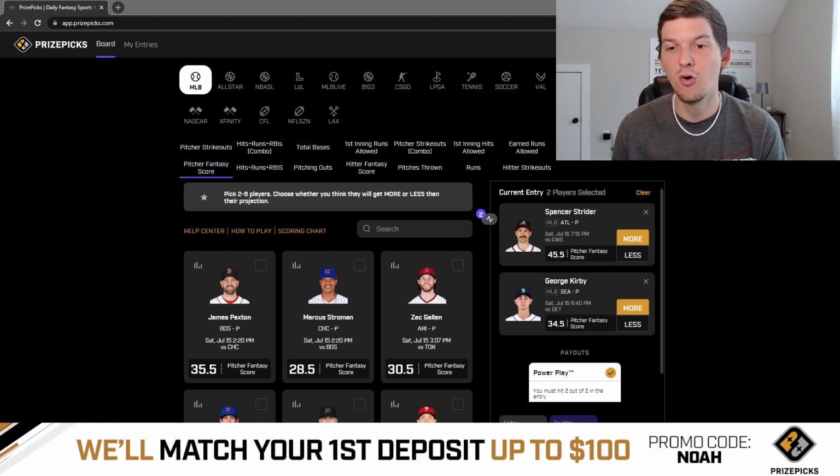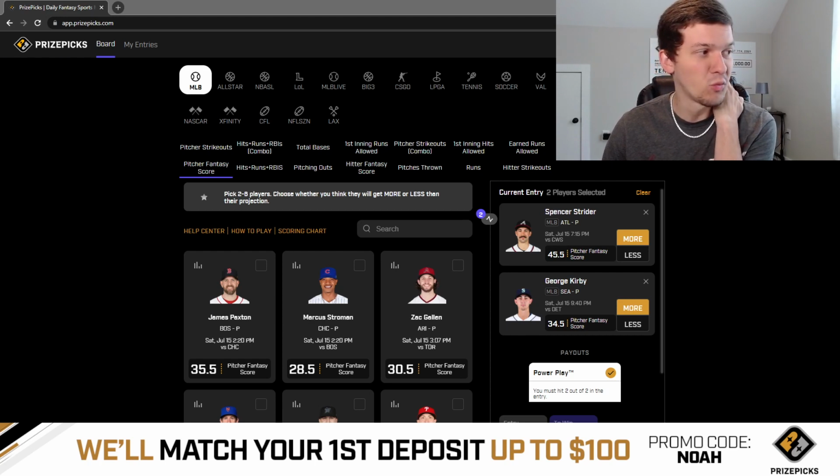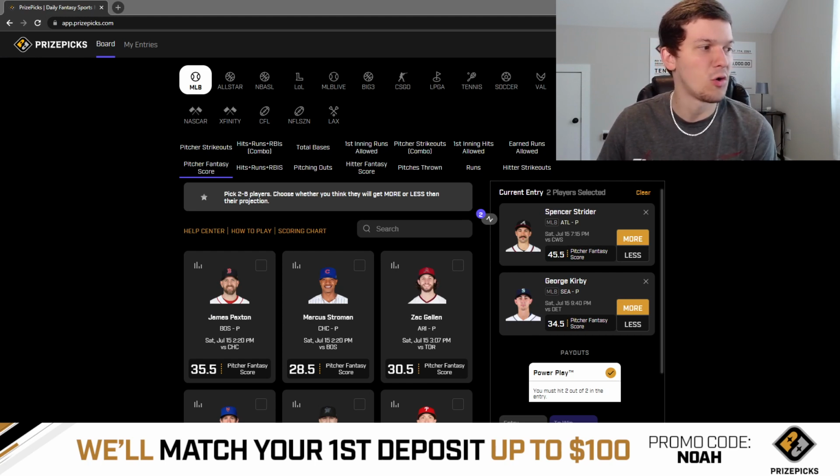Plus he's pitching at home where he has had a lot of success this season, and especially as of late, Kirby's been pitching really well at home. His last start was against Tampa Bay. Tough matchup, put up 46 fantasy points. He put up 58 fantasy points at home against the Marlins, 49 fantasy points at home against the Yankees.